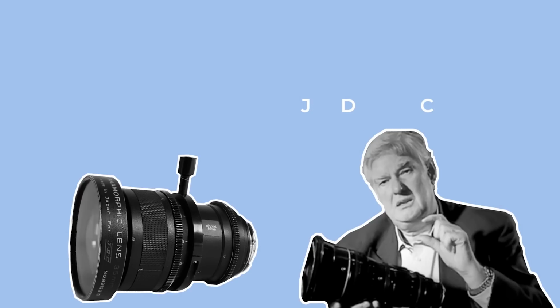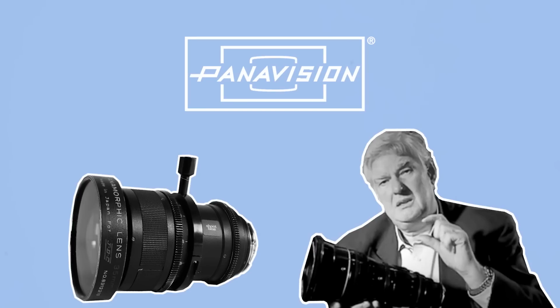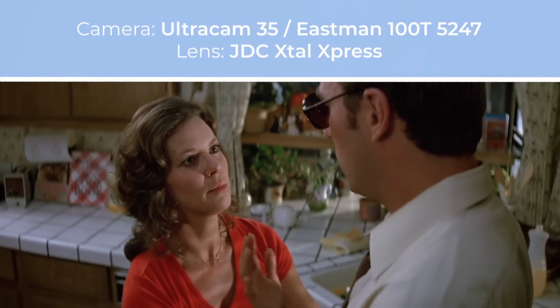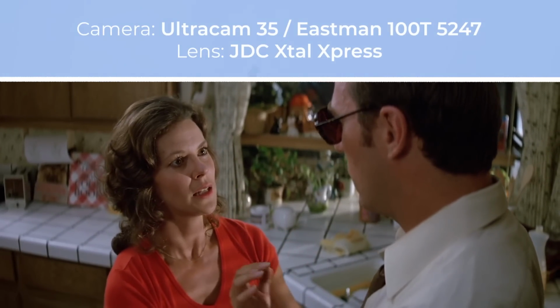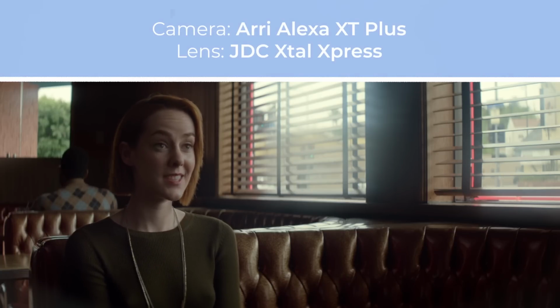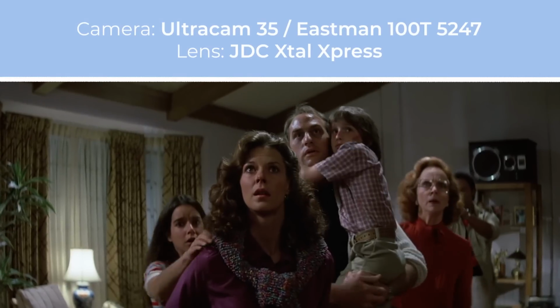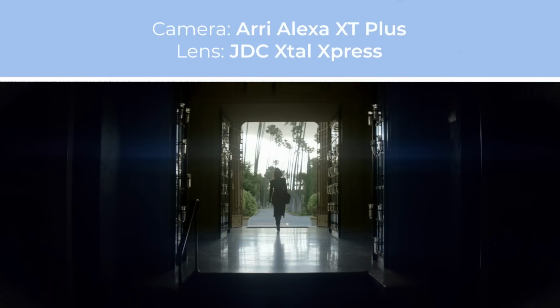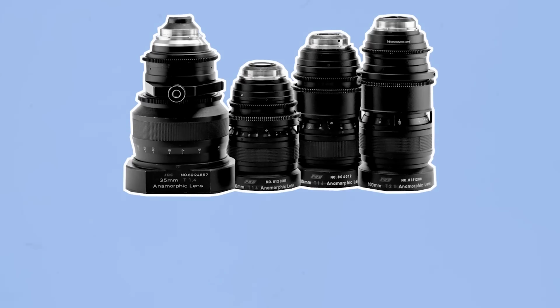They were later bought out by the gear rental house Panavision, who are a major supplier of renting out their inventory. Although perhaps not as well known as some of the bigger producers of anamorphic glass, this set of lenses is still fairly popular amongst DPs, based on my anecdotal experience as a second AC, particularly amongst European and UK cinematographers. On the surface, they're a bit of an odd-looking bunch.